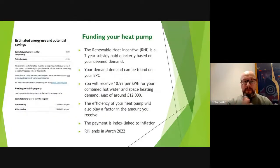So, funding your heat pump. Hopefully most of you know there is a Renewable Heat Incentive. It's paid over 7 years on a quarterly basis, and it's not based on what you consume. So you don't have a meter measuring how many kilowatt hours you consume, like they did in Northern Ireland on the commercial system. On the domestic system in Britain, it's based on your deemed consumption.